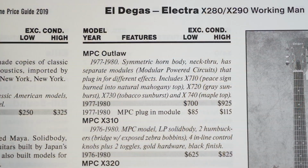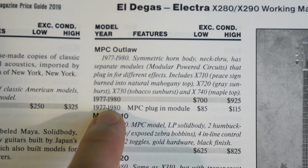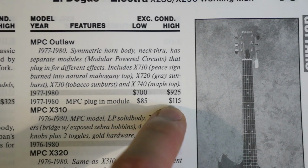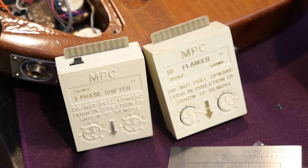To show you how rare those little plug-in modules are, you can see here in the current 2019 vintage guitar price guide, just a single module is worth between $85 to $115, if you can find one separately anyways. And yes, I've been holding out on you. This is what they look like.